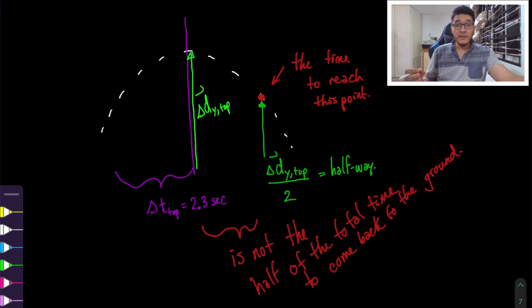Okay, I justified it as much as I could by reasoning. Now I'm going to show it to you through calculations, which is what makes this question difficult, because it's very tempting to just say, oh, well, half of 2.3 and I add on to that and then that's it. And you think you're clever, but you will have gotten it wrong.